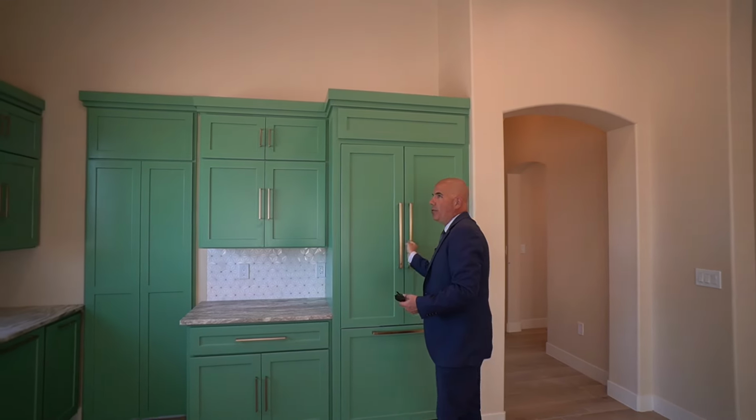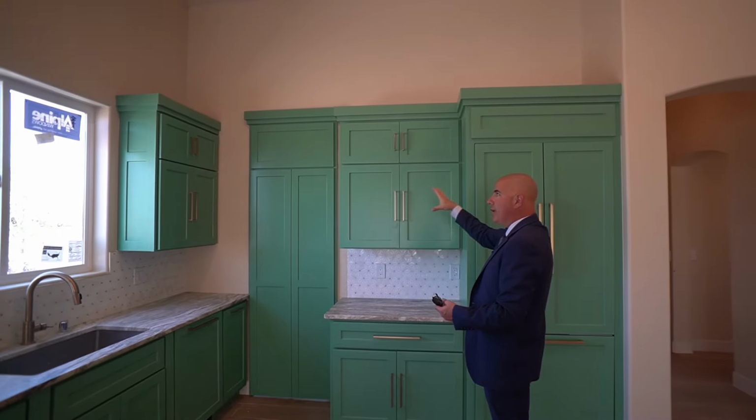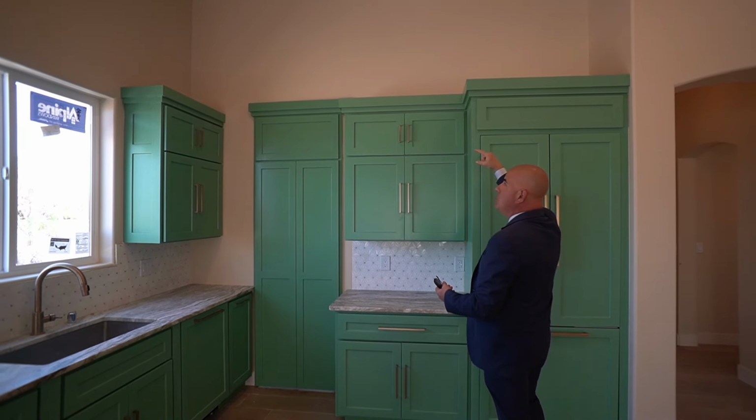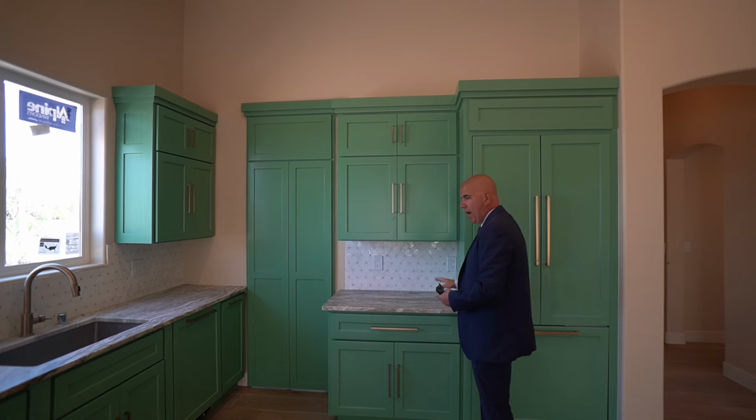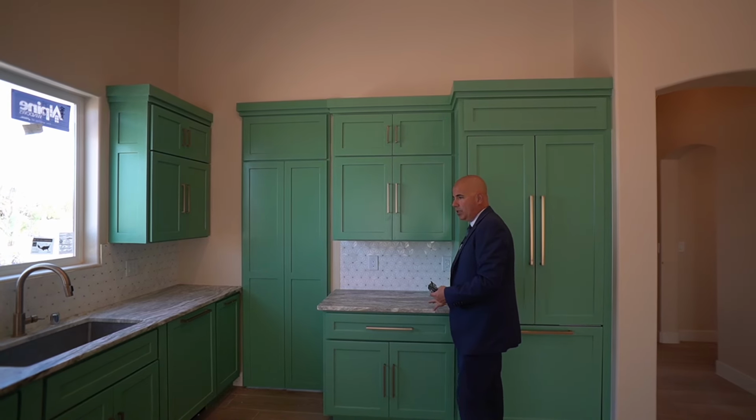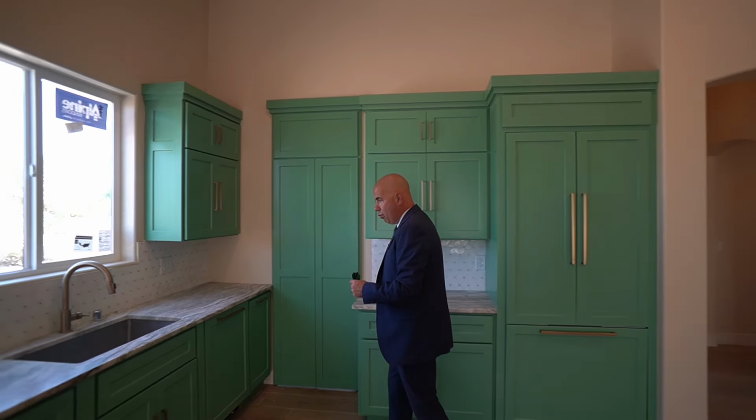And they did do the double stack cabinets on the top rack here, which I really like, and a 2-tiered crown molding on top of that laid straight. That's very nice. And this granite is beautiful. This leather finish is just absolutely stunning. I really, really like this.